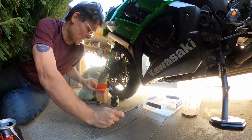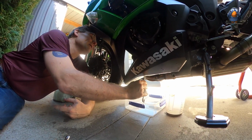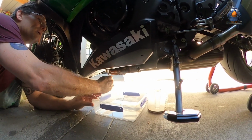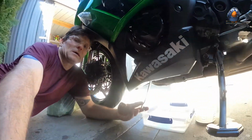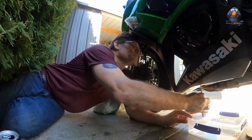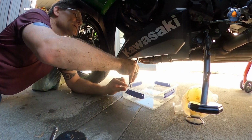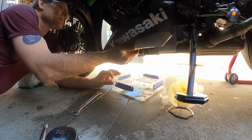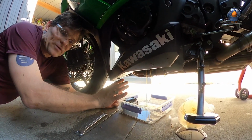Let's see. Yeah, that's a lot easier. Okay, cool. Let me show you. See? Very much easier. Probably hand loosen it now. In fact, I'm pretty sure I can. Yeah, there we go. So yes, no need to take off the fairing. It's good to know. We'll let that drip out for a while.